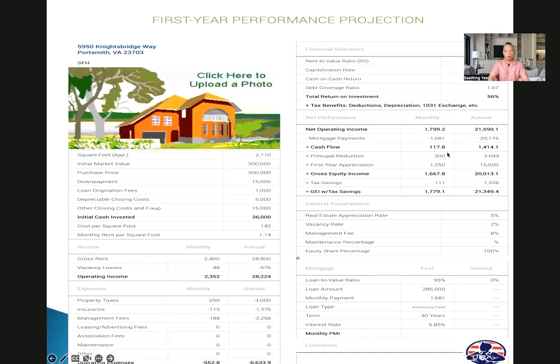Okay, the first year break even analysis. So this is a typo. It's not $300,000. It's $340K, still based on $2,400 projected monthly rent. All the numerical metrics meet my criteria. Look at the upper right hand corner.